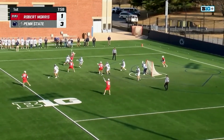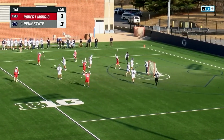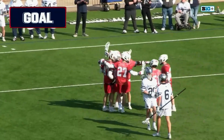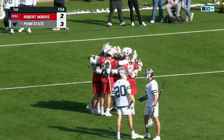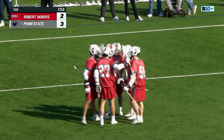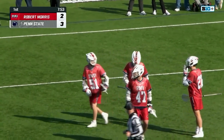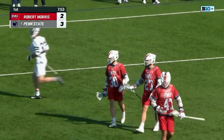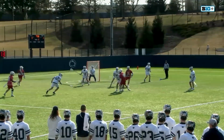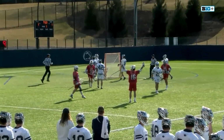Moves it. Doubled by Ryan O'Connor as he's going to take a shot. The Colonials are going to get one by Frassian. I don't even know if he saw that one. Will McLeod gets his first of the ball game as Robert Morris gets back on the scoreboard. That one gets by Frassian. So we see here again, he kind of just took a step away and let that one go, and that just got by near pipe by Frassian.